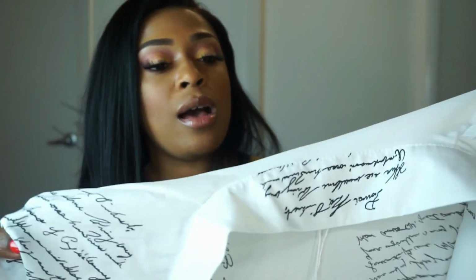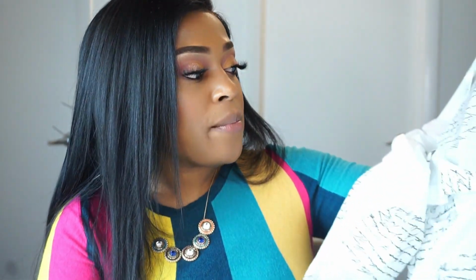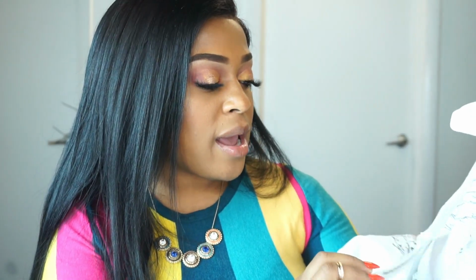This is a romper, and I like it. This fit me very well, and this is a picture of what it looks like on the website, so that caught my attention. I was thinking of wearing this to an all-white party. I love the print on it. It's like little signatures and stuff. So I'm like, yeah, this is pretty cute.